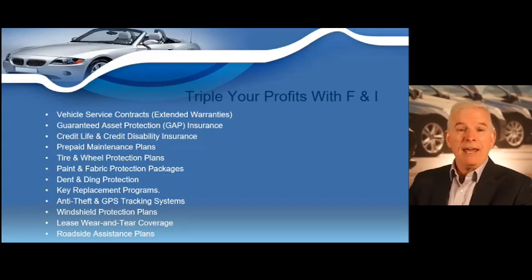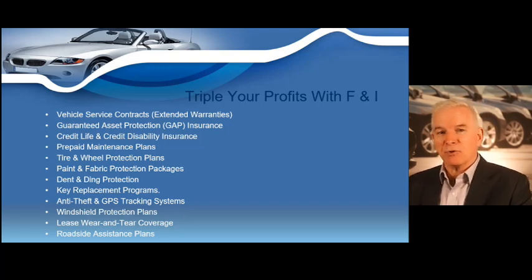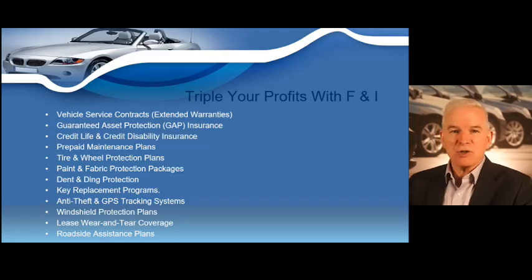You can sell credit life insurance, which pays off or covers loan payments if the customer is incapacitated, things like that. You can also sell prepaid maintenance plans, which cover oil changes, tire rotations, and other scheduled services in advance. That can be very lucrative for you if you do have a small garage. You can sell tire and wheel protection, paint, fabric protection, dent protection. You can also sell key replacement programs, anti-theft GPS tracking systems, and windshield protection, which covers chips and crack repairs.